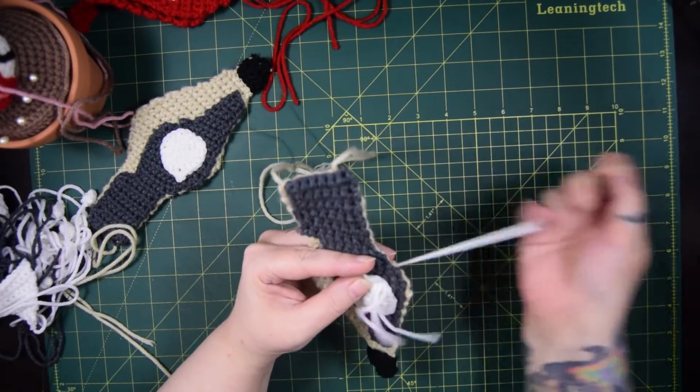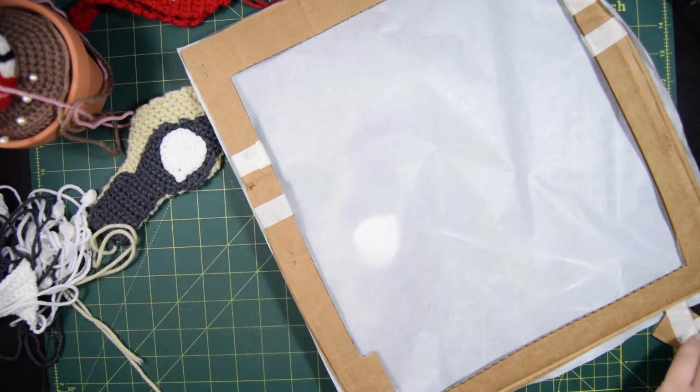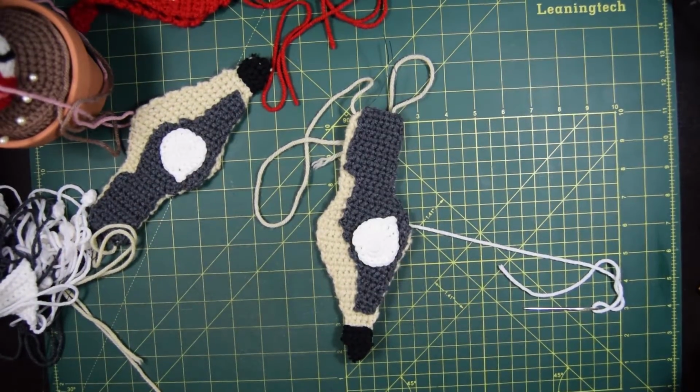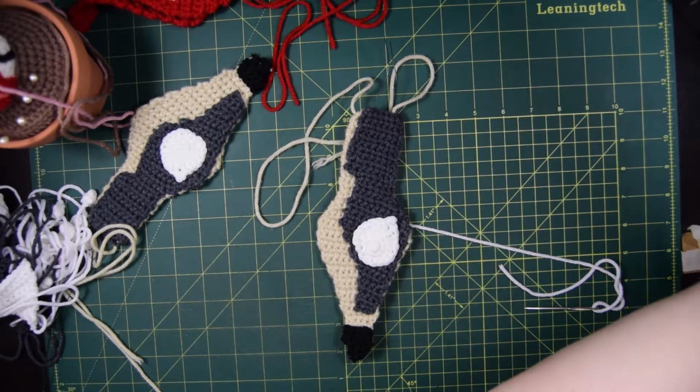After the white eye markings are sewn on, oh, okay, yeah, this happened. Happens a lot, actually. This thing that just fell on me, this is my DIY light diffuser. Don't laugh, it works pretty well considering it's cardboard and parchment paper. But we'll get that back to where it goes.